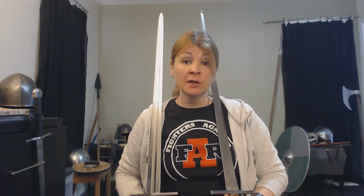And of course, in a lot of systems, we do see rapier and dagger, side sword and dagger. Maybe there's a buckler. Maybe it's a spiked buckler. Maybe it's not. A sword and buckler can be seen as dual wielding because you can use the buckler to strike. So we can talk a little bit about that as well. But mostly we're going to talk about two swords, because that's really what we want.